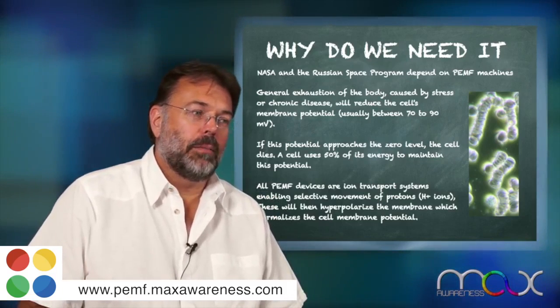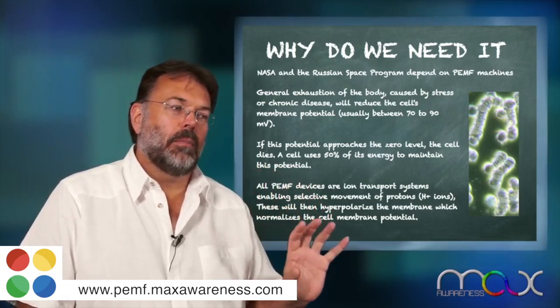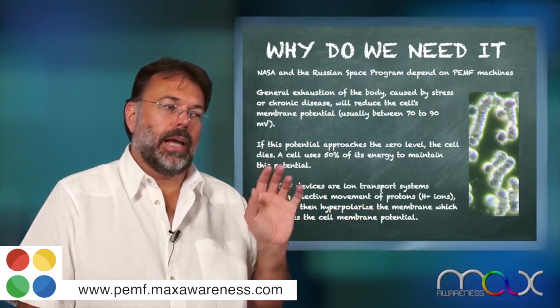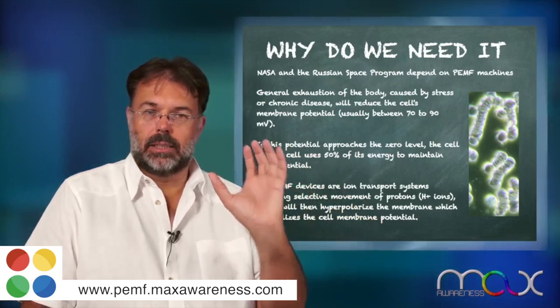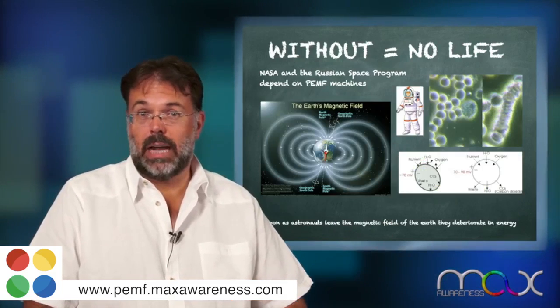All right, all PEMF devices are ion transport systems enabling selective movement of protons that then recharge and repolarize that membrane, which normalizes the cell activity or the membrane potential. So that's how it works.